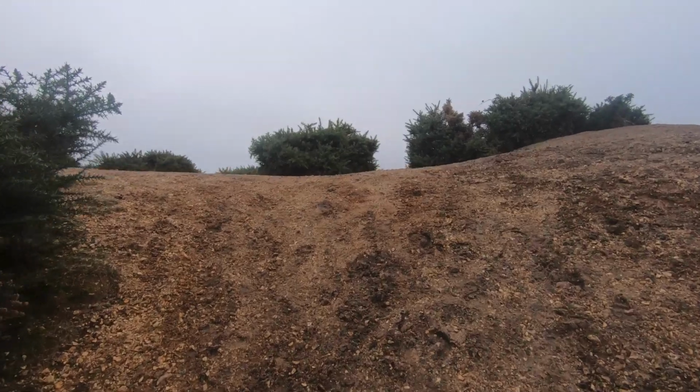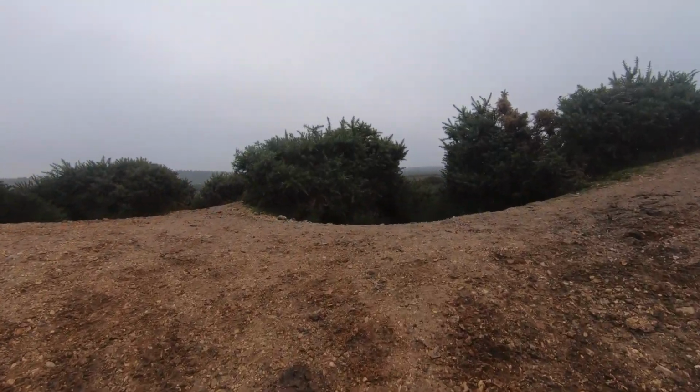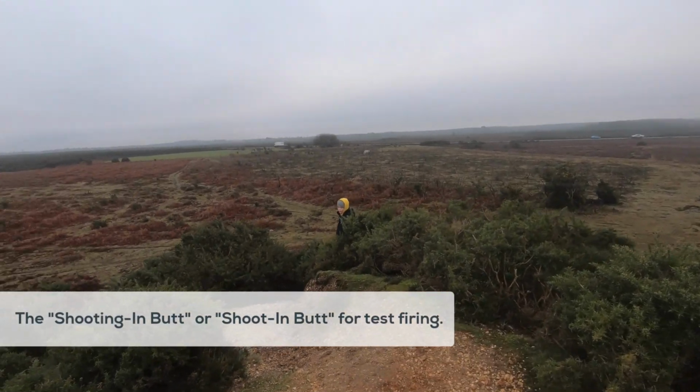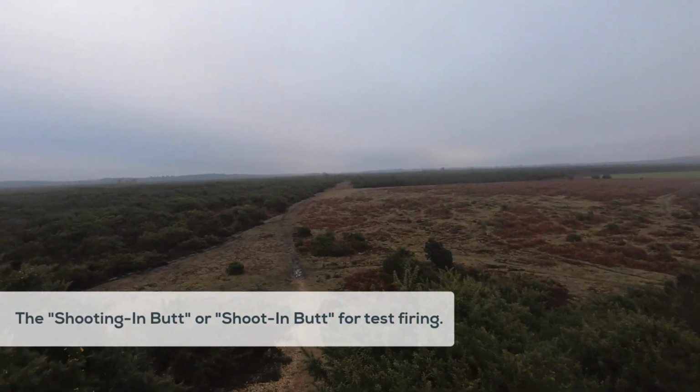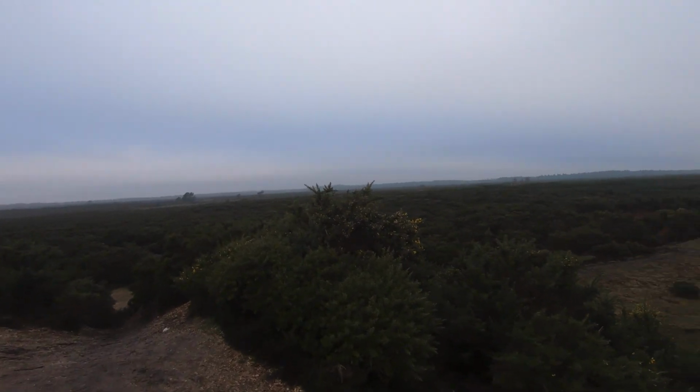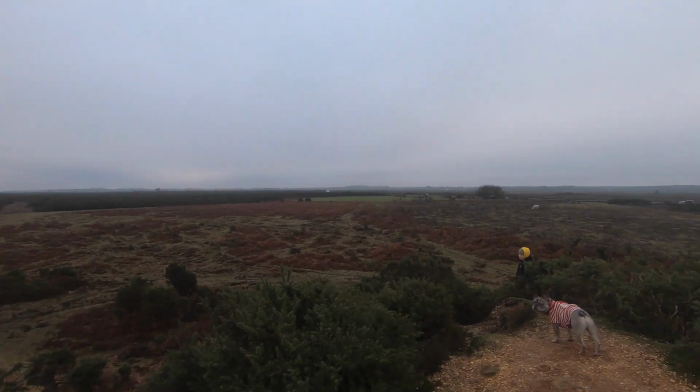And the hump we're now on even has an official name, and it's called the Shooting In Butt, or Shoot In Butt. And you've got stunning views, as you can see, all around us.